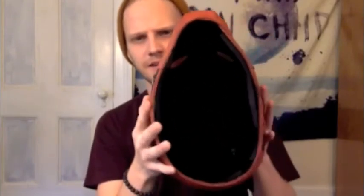Inside the package itself, obviously came the helmet. The box was about as large as this particular helmet. The inside of the helmet, as you can see, has a lot of space there. They actually put an airbag in there to make sure that the helmet wasn't beaten around in the box or anything, which was really great. You could tell that they care about their products and that they care about their consumers.